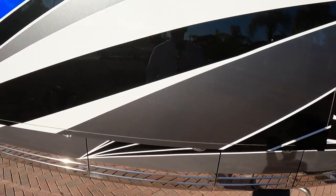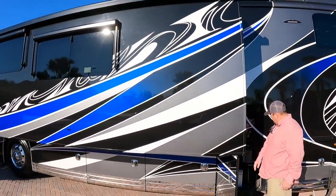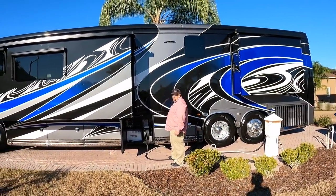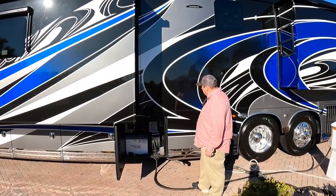Yeah, and I've got to get everybody a close-up of this paint. It's got like a metallic in it. That silver has a metallic. The blue has a metallic, and it's probably my favorite paint job on a production coach. I mean, honestly, unless you get into a Newell or a Prevost with a Dean Laux paint job, I don't think you can do better on a production coach, in my opinion.